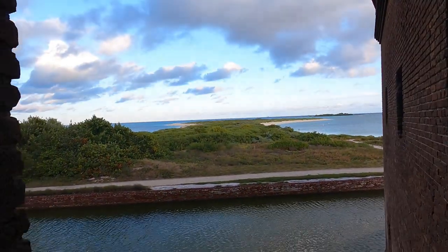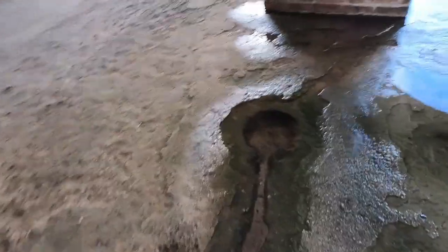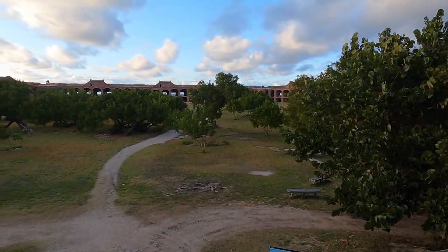Dr. Mudd is one of the park's claims to fame. He has one cell on the first level that's referred to as his dungeon. This is his second cell, which is directly above the sally port into the fort.